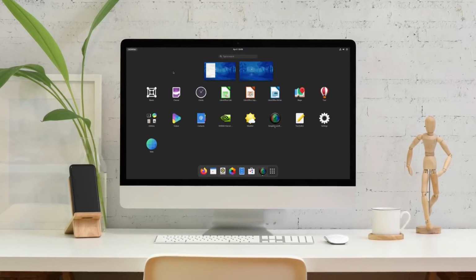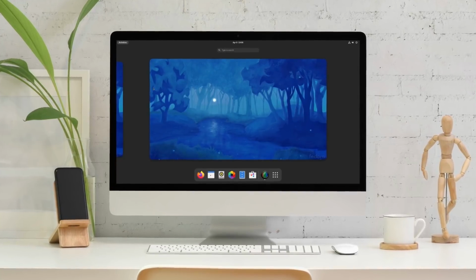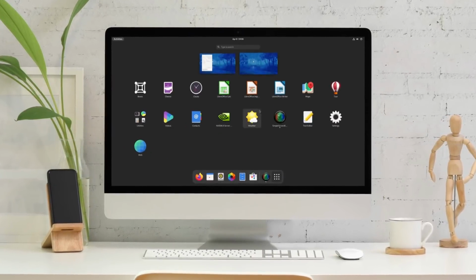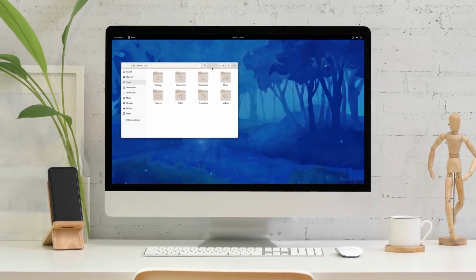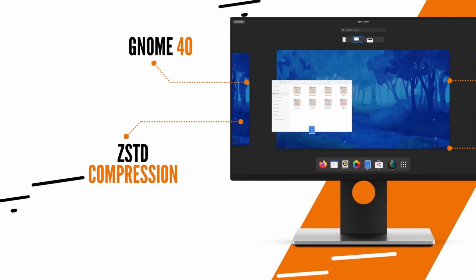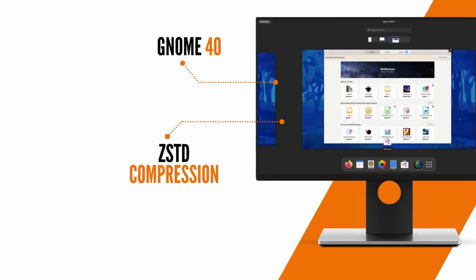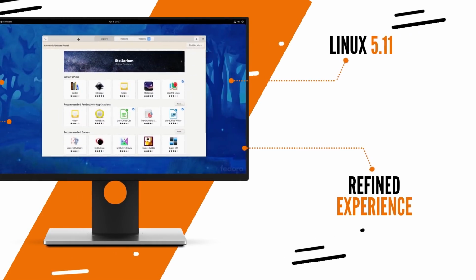This is the all-new Fedora 34. This release is a massive update that comes with a brand new desktop, ingenious performance improvements, and it delivers the best Fedora experience yet. I've been using Fedora 34 as my main system for some time now and it has blown my mind.